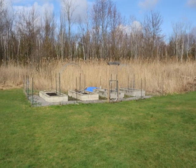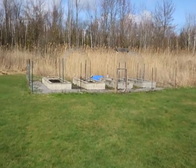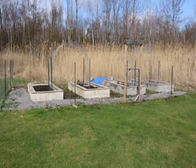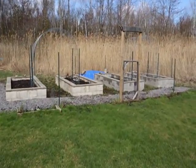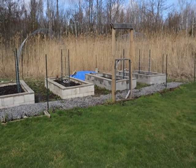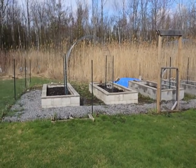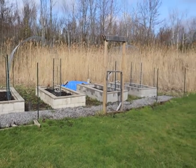So let's have a closer look. Of course, it's spring. There's a lot of work to be done, clean up and preparing the beds. You can see the blue tarp behind. My husband has picked up some loads of compost so we can fill the beds. You can see that the dirt in them has sunk down quite a bit.